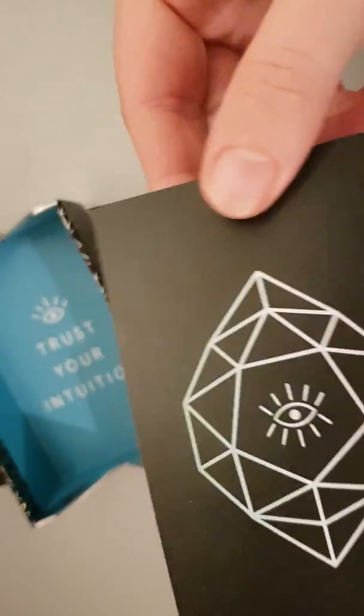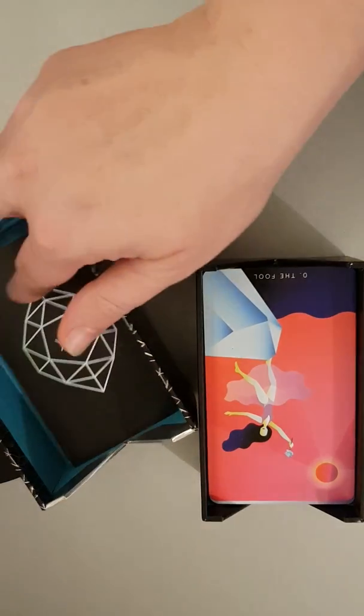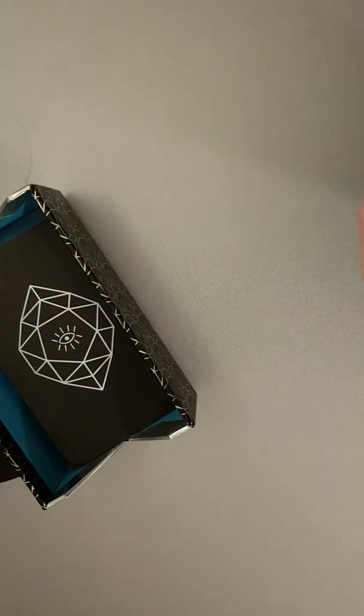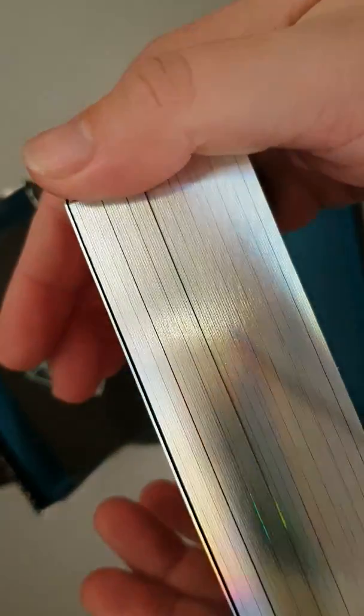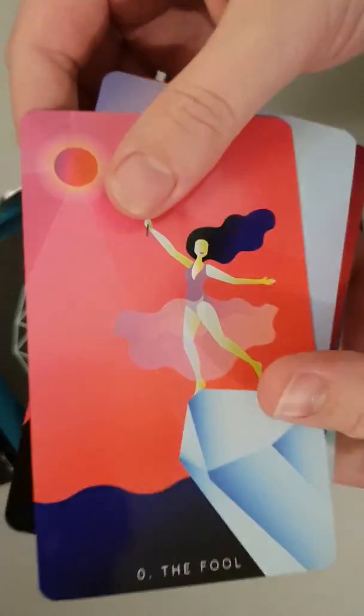It's a lovely book though. Oh, I love that imagery in the back. So yeah, so you've got the booklet, and then I will flick through these cards. These cards are beautiful. If you look, they're all foiled, holographic foiled, silver foiled on the side. So I'll just do a quick flick through.